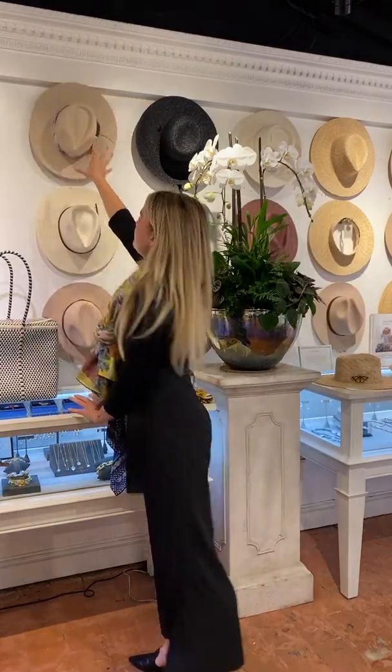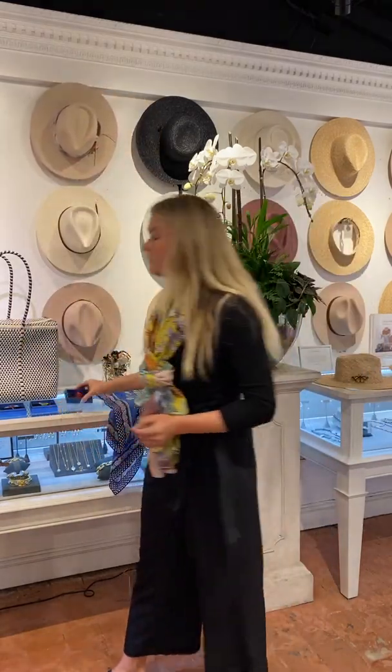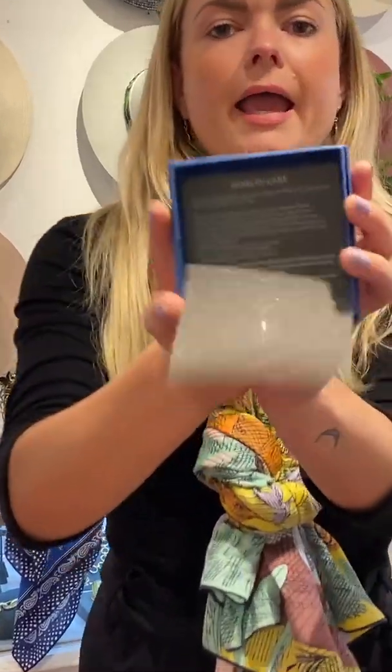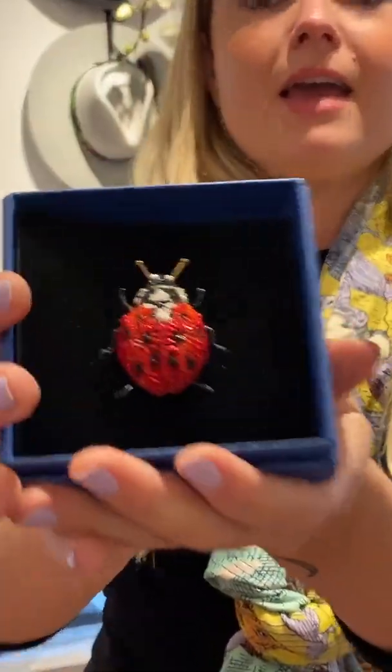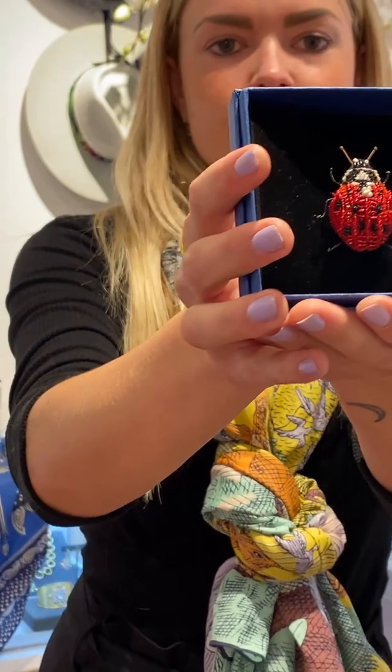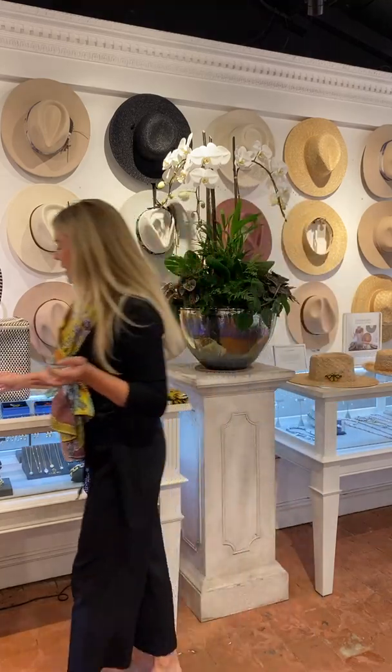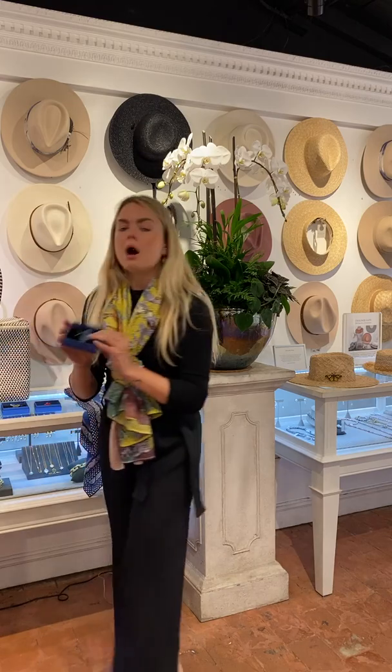So something that we've been carrying also all year are our different little beaded brooches. Now these are all hand beaded, hand sewn, just absolutely beautiful and delicate. And we've been carrying these now for about 6 or so months. And they have just been one of our most popular pieces. I mean, look at how absolutely stunning these butterfly brooches are.